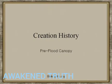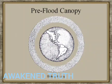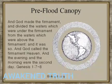Hello. In today's study of creation history, we're going to look at the pre-flood canopy. Creation science teaches there was a canopy of water that surrounded the earth prior to the flood. Looking at our historical documents, we can see that this is mentioned in Genesis chapter 1.